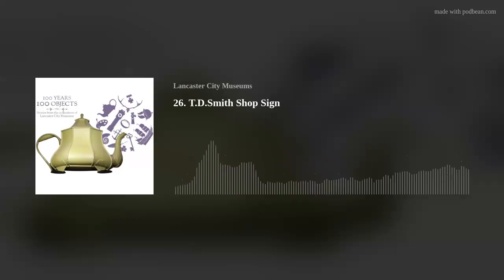We spoke to Dr Mike Winstanley, who has written a book about T.D. Smith and his business, who started off by telling us the basics about this sign, where it came from, and what it signified to Lancastrian shoppers. This is an oversized teapot, which currently hangs above the front door to the City Museum. So as you go in, look up, you'll see this teapot.